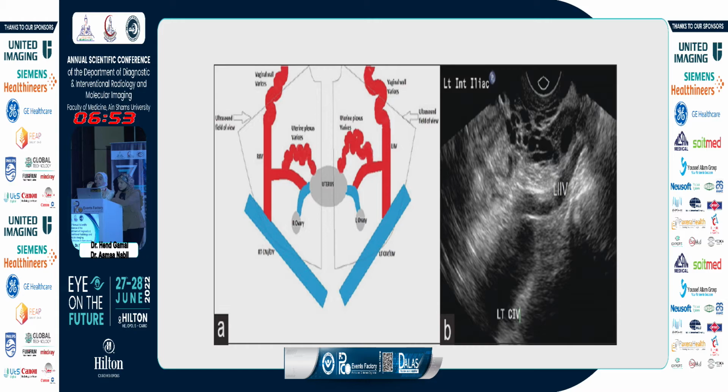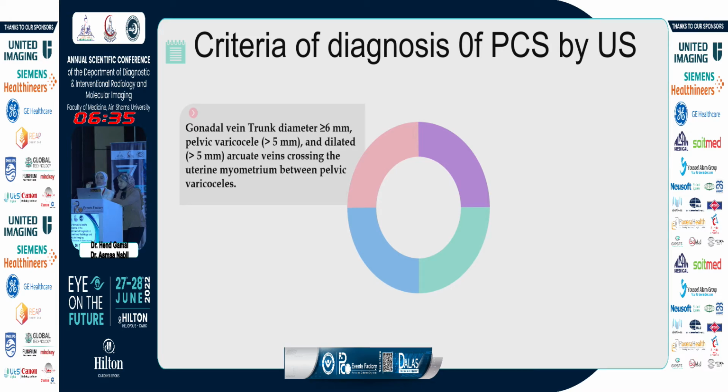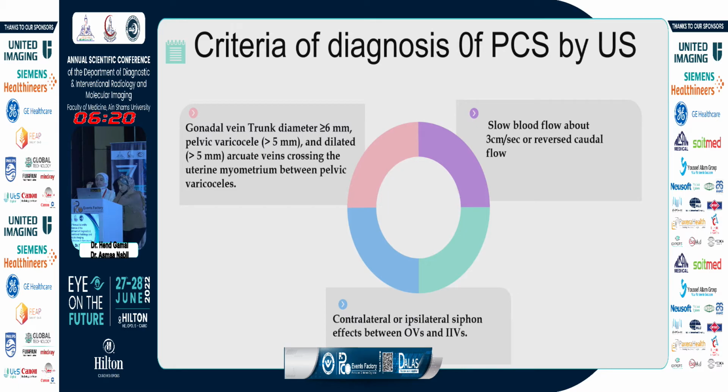As we can see here, here is the field of view of transvaginal ultrasound. We have the uterus, we have the right and the left ovary, we have the right and left ovarian vein, the right and left internal iliac vein, and we have the parametrial venous plexus. We have criteria of diagnosis for pelvic congestion syndrome, starting with a gonadal vein trunk more than 6 mm, pelvic varices more than 5 mm, dilated arcuate vein crossing the uterine myometrium more than 5 mm, slow blood flow of about 3 cm per second or reversed caudal flow, and finally a contralateral or ipsilateral swinging effect between the ovarian vein and the internal iliac vein.